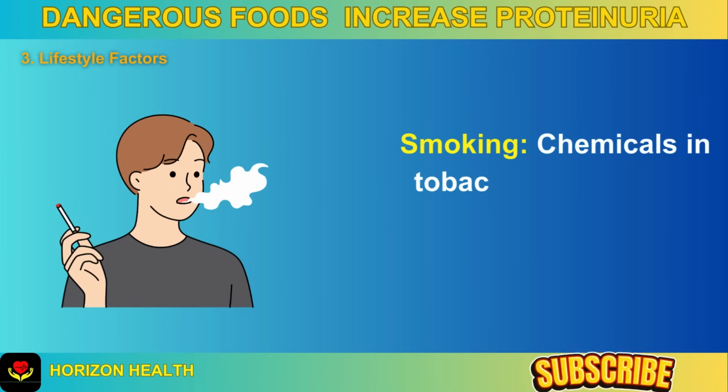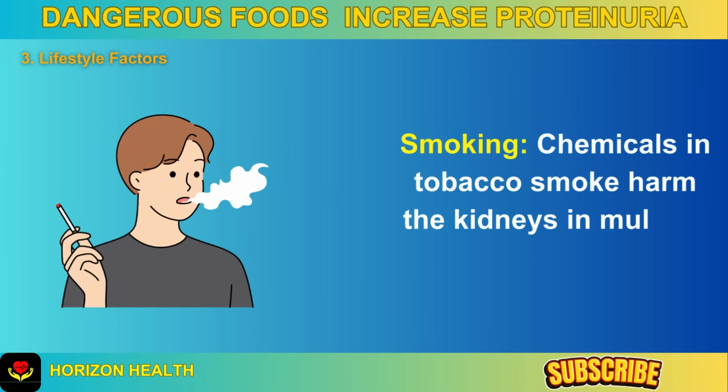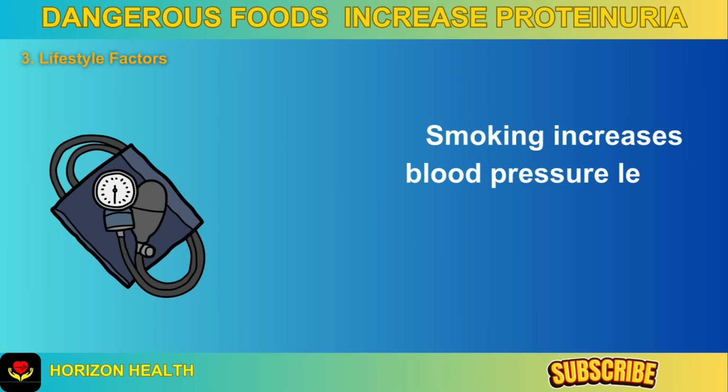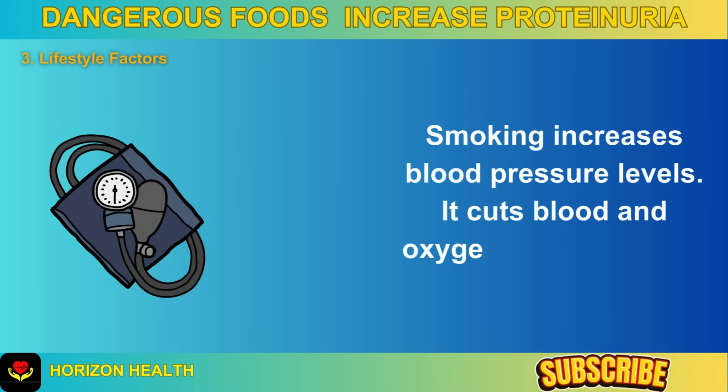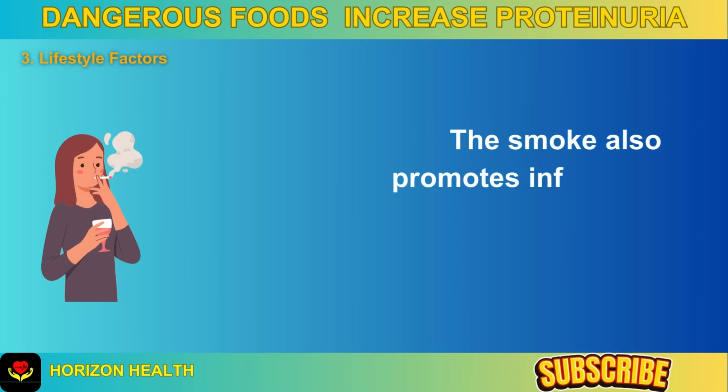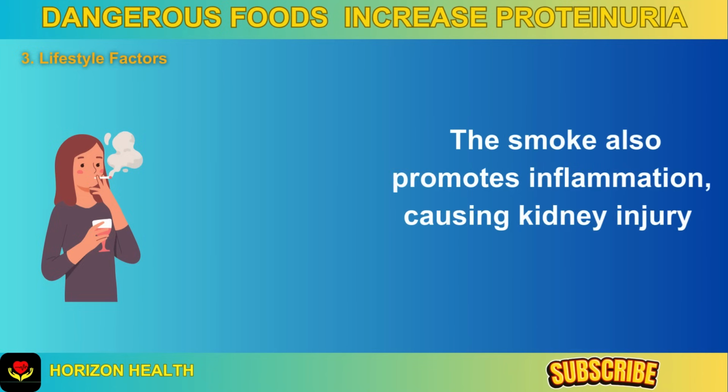Smoking. Chemicals in tobacco smoke harm the kidneys in multiple ways. Smoking increases blood pressure levels. It cuts blood and oxygen to the kidneys. The smoke also promotes inflammation, causing kidney injury.